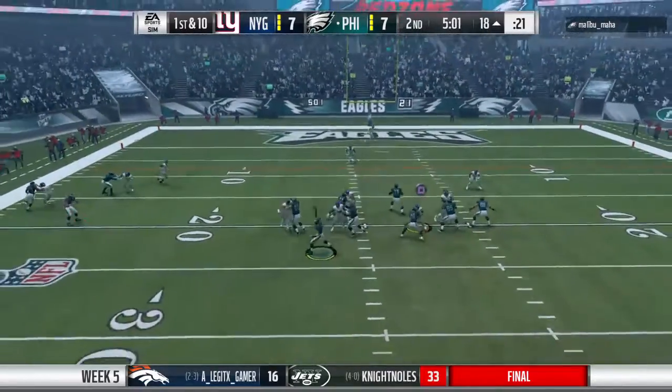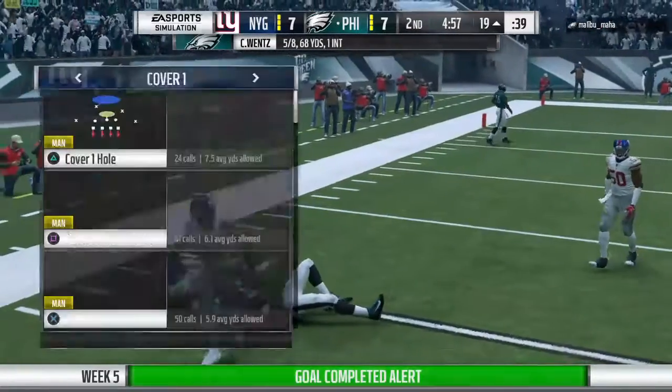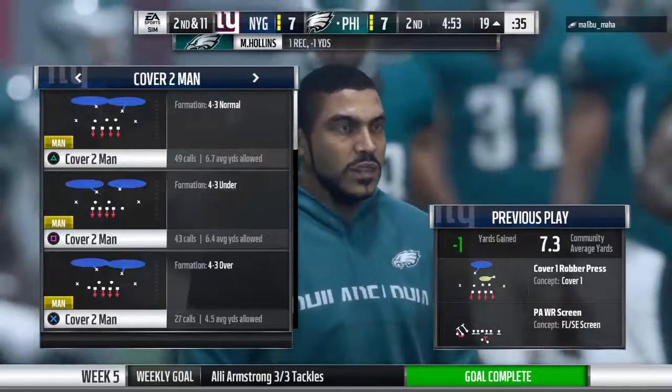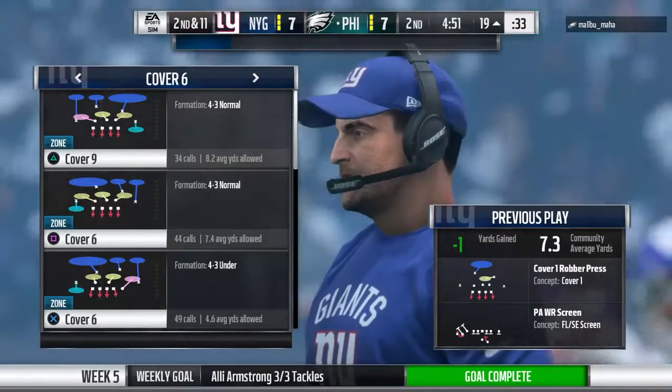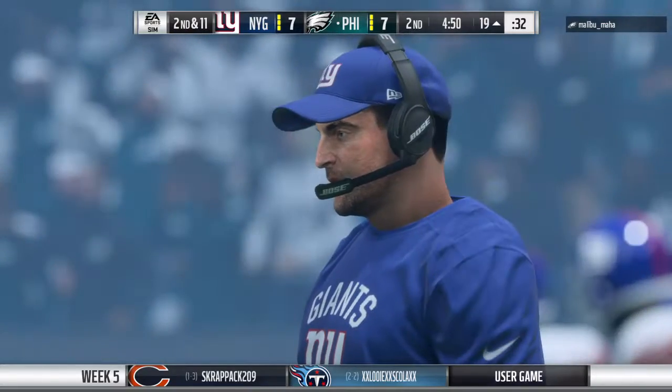On 1st and 10, here's Wentz. And a quick throw here, that's complete. And they'll lose yardage here. Knocked back to the 19-yard line. He'll wind up losing a yard on the play, and that'll bring up a 2nd and 11.